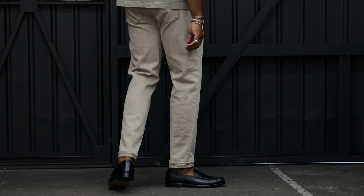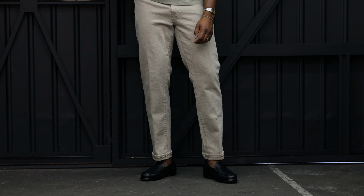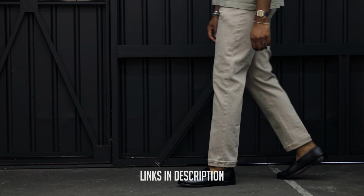They are very comfortable, very stretchy, and in my opinion, they pair perfectly with loafers, mules, like a Birkenstock Boston or something like that. And I believe this lighter color is on sale. Either way, I'll link it down below so you can check it out for yourself.